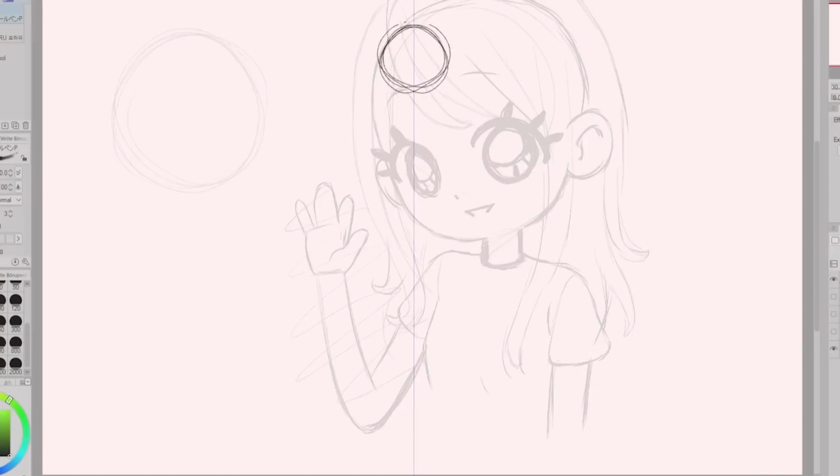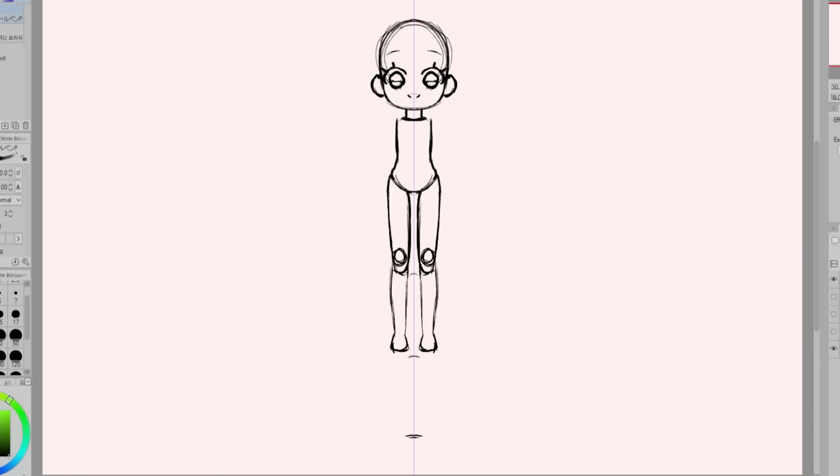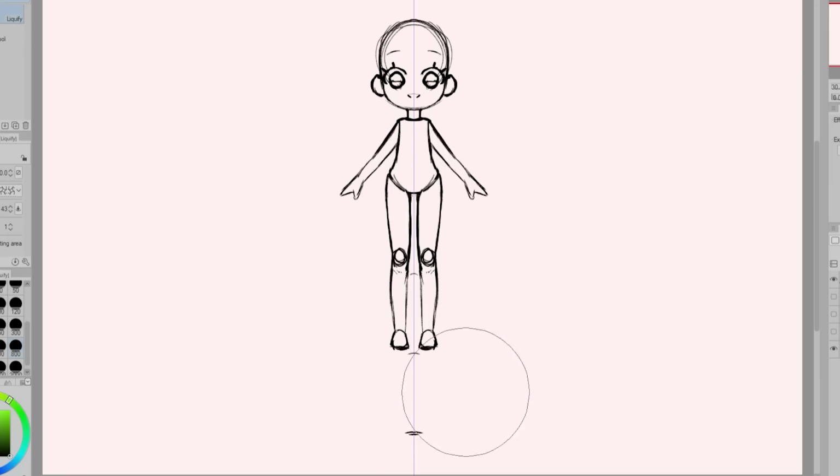I was starting to like the head proportions, so I thought I would move on to the body. I'm not sure how much I should talk about this footage because I end up not really using these body proportions at all in my final piece. These proportions here are nice and I do like them, but once again they still feel very chibi, and that's not a bad thing. I love chibi characters and I think they are adorable. I just wanted something different.